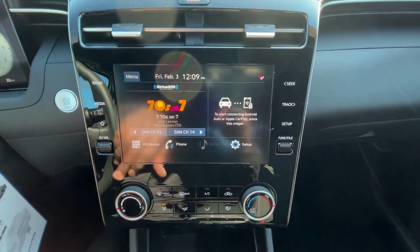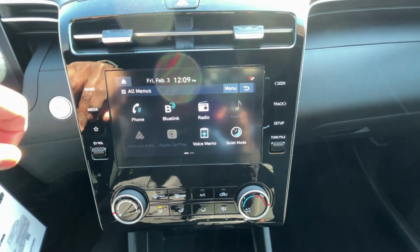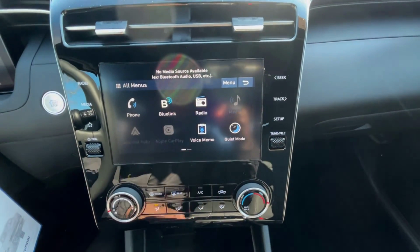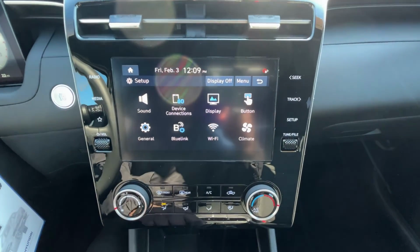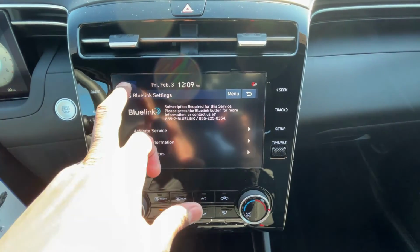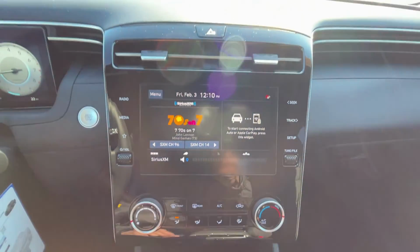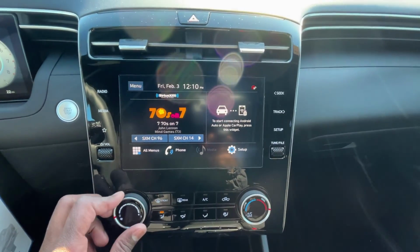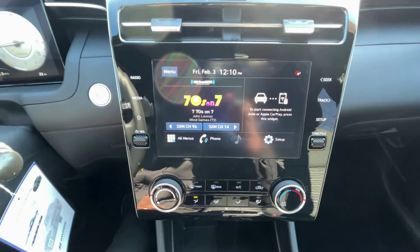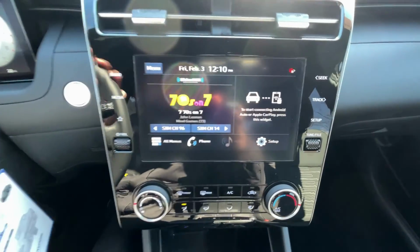And I believe we actually get wireless Apple CarPlay in here, because I've used it before in older Santa Cruzes. Wi-Fi hotspot. Now, I do wish that they would update this radio, because it's not my favorite, but it's also not bad either. They were ahead of their time when they first came out with these, but everyone else is kind of caught up. So I'd like to see a refresh on the screen. Something a little more intuitive.